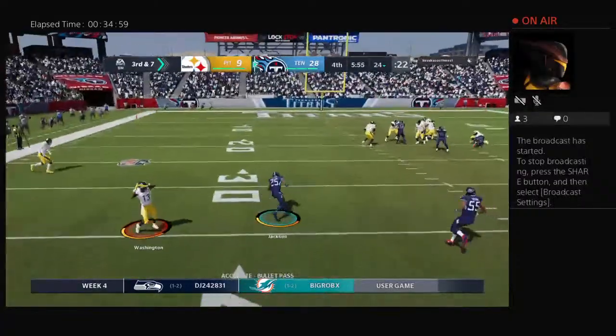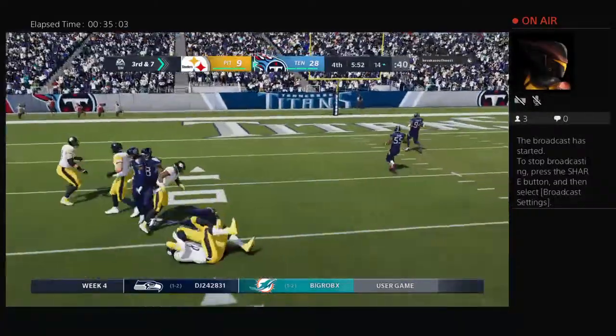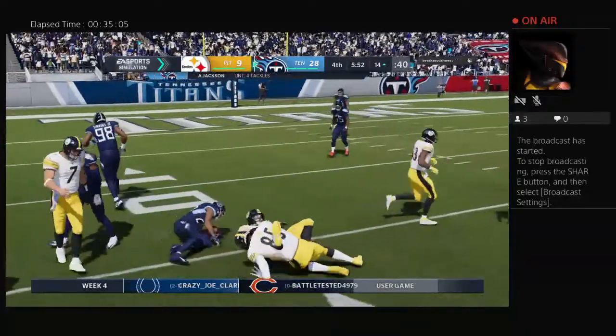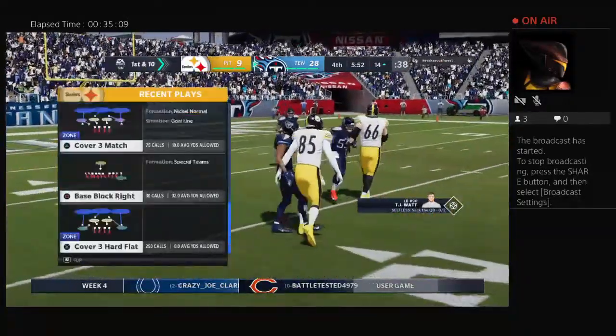They're trying for Washington, but the pass intercepted. Picked off by the USC man, Adoree Jackson. And he'll take this down inside the 15-yard line.